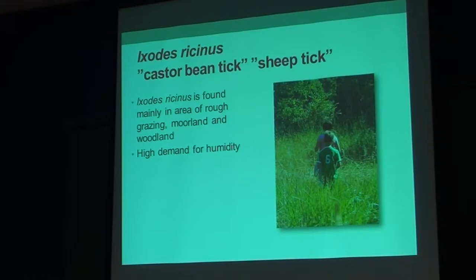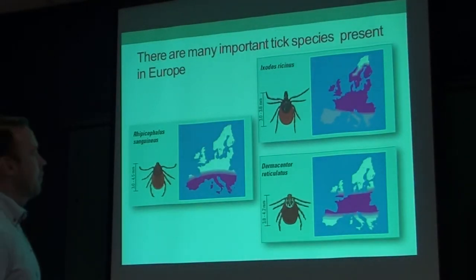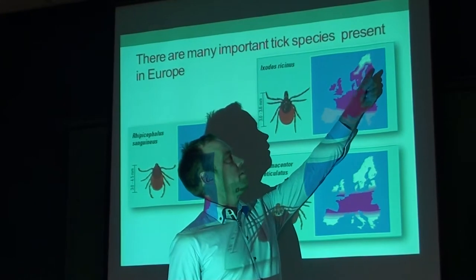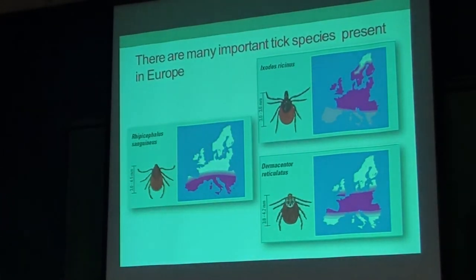Do you have, by the way, the tick species called Ixodes persulcatus? It is a Siberian or Russian species originally. I don't have a map here, but it is from Russia, and in the middle part of Finland we have a very narrow channel where we have Ixodes persulcatus.